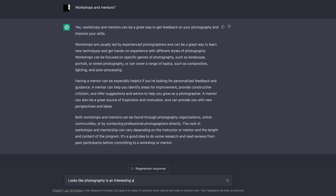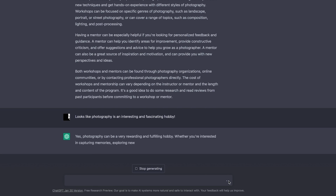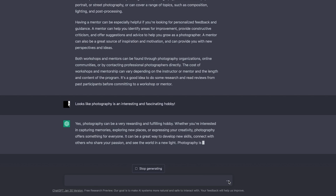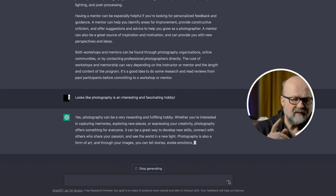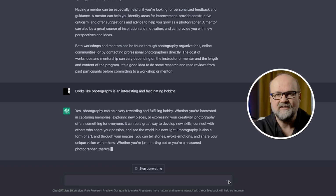And then the final comment that I made to ChatGPT after my long conversation with it is that it looks like photography is an interesting and fascinating hobby. And what it says is, yes, photography can be a very rewarding and fulfilling hobby. Whether you're interested in capturing memories, exploring new places, or expressing your creativity, photography offers something for everyone. And I think that's a good point too. It's for everyone, and there are different types of gear for everyone.